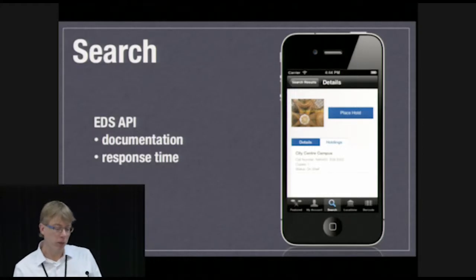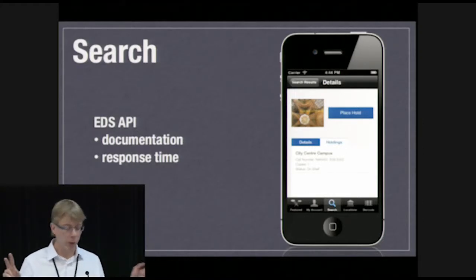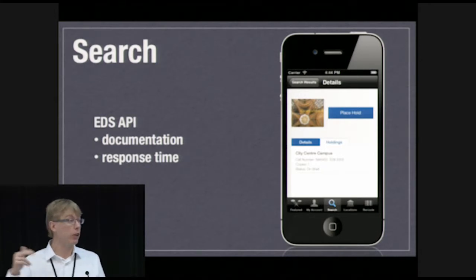And response time. These are just two things about the EBSCO API that we'd like to see improved: documentation and response time. It's better than it used to be. It's a lot faster than it was when it was first released in May, but it could be better.